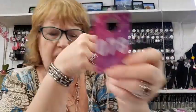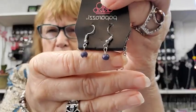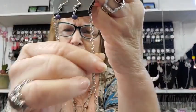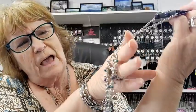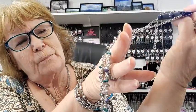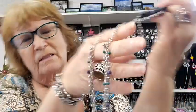I have a matching necklace and bracelet. These will not be separated. Number 78. These have the pretty darker blue earrings and a little chain that comes down. And it has teal, it has gray, silver beads, it has little lavender beads. So and then the dark blue. So this is all of those on there.